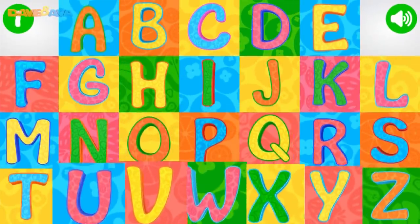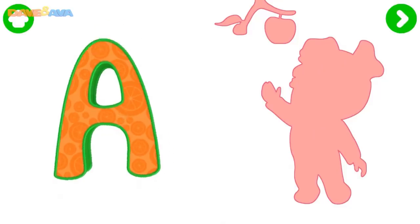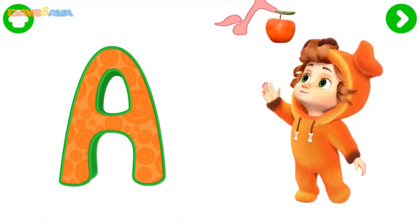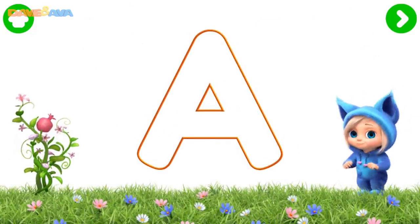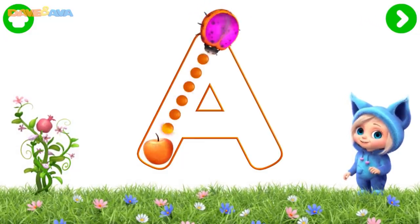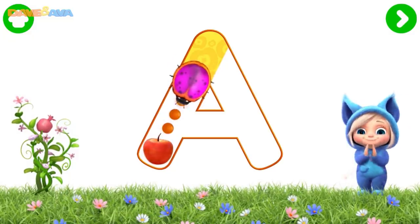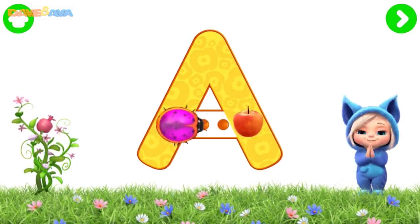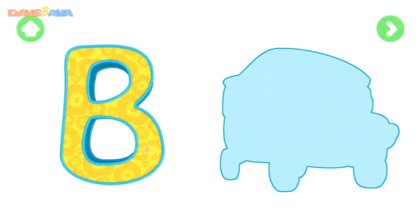Jumping around. Hey, well, let's give one a try. Tap on one of the letters. A. Ah, ah, ah. What's that hidden over there? Wow, cool. A is for apple. Oh, what am I supposed to do? Let's try tracing the letter A. Just try to drag it down to the apple. Oh, this bug is really hungry. I got it! Well done, that was great! That was easy and fun! Can I play some more?